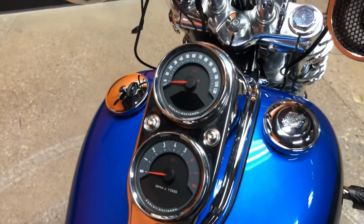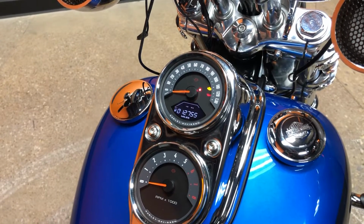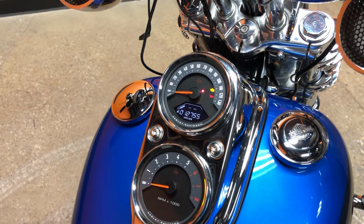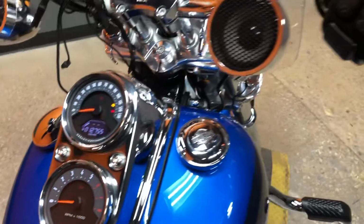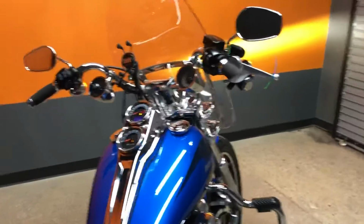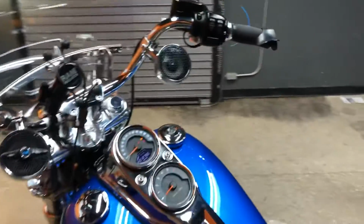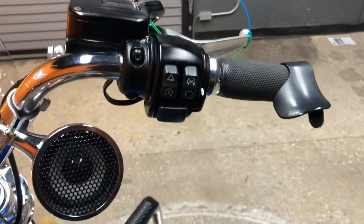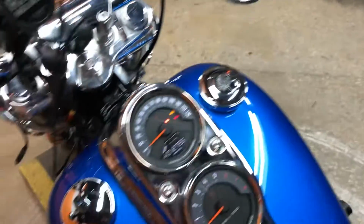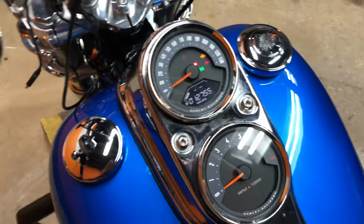I love that this guy has the dual gauges, the speedo and the tachometer. Also has some really nice Harley-Davidson Avon style grips, factory security system. Also has a little cramp buster there for your handrest, pretty nice. 12,755 miles. Let's fire it up.